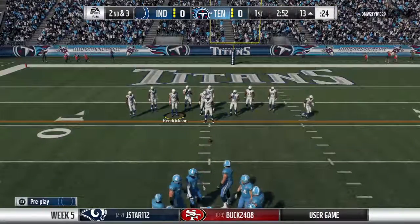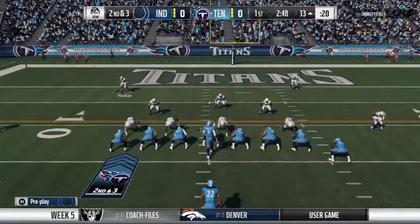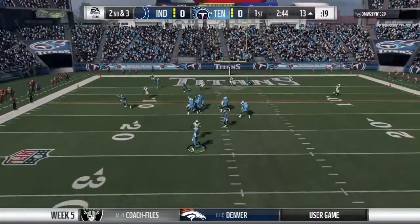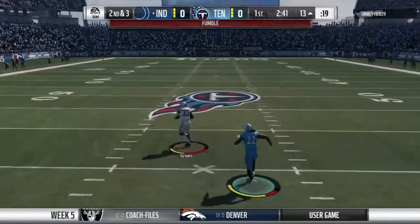See if they stay on the ground for second down. Double tight, guys, double tight. Off play action to Henry. Here's Mariota. It comes, and he lost the football. Mariota had it jarred loose.